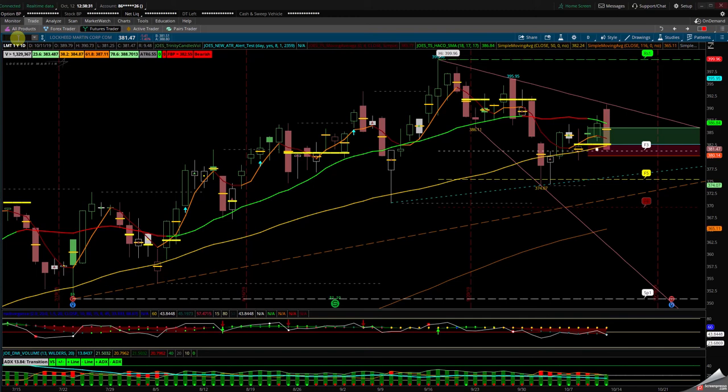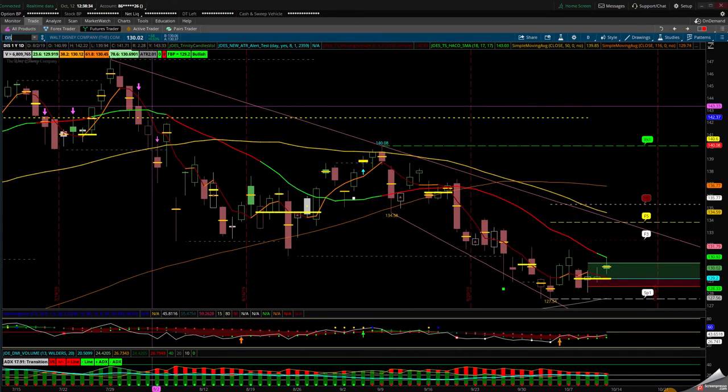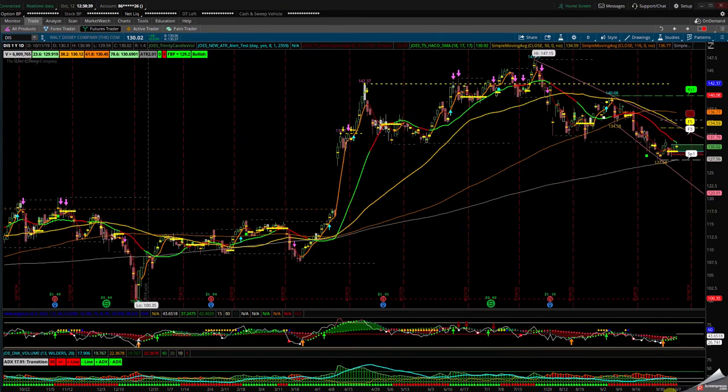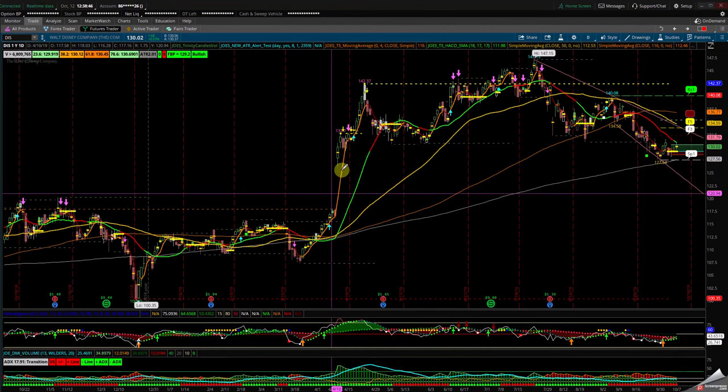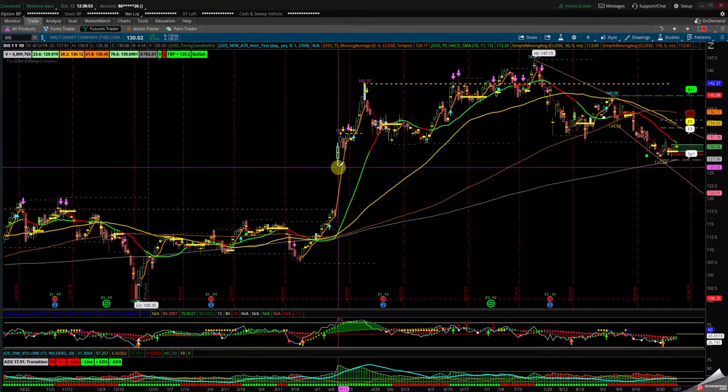Let's take a look at DIS. DIS, I started positioning a trade to the long side, okay? I may be wrong because I'm holding the 200 SMA. Remember, there's a professional gap here on the earnings. You see this area here? From here to here, there's a big gap.